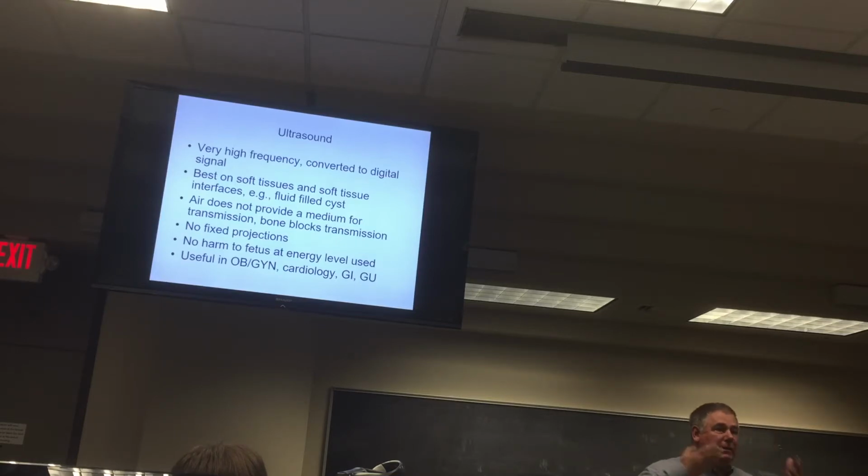A CT is a slice, right? A CT is a slice. And when you're doing a CT of the chest, you have to get all the way down to the bottom of the diaphragm. You got to get down to the costomediastinal recess, right? What sits right there? The costomediastinal recess is right there. Your kidneys.